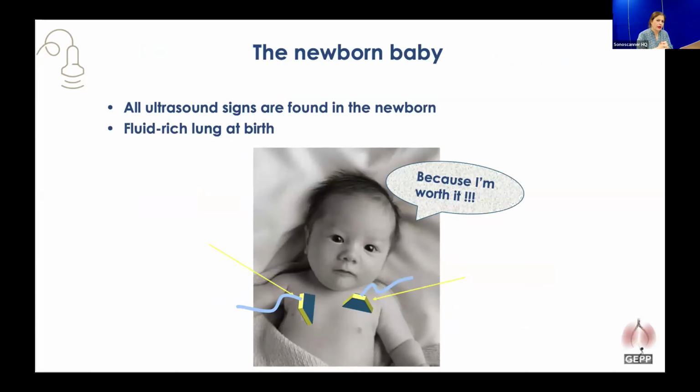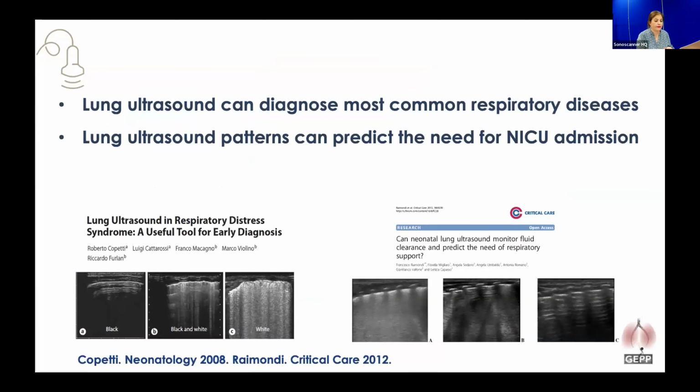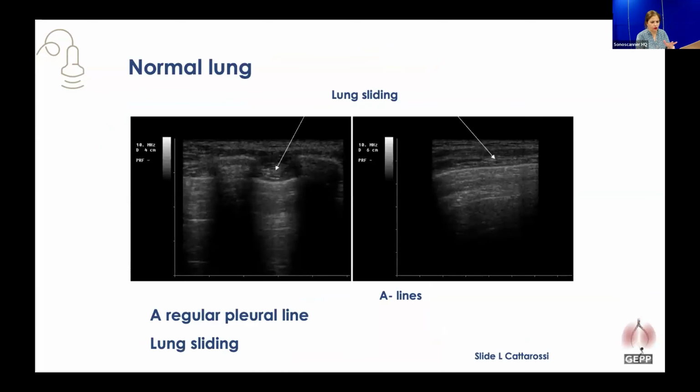Now gets to the topic. How do we translate all this to our neonatal reality? Our questions are a bit different, right? Is it RDS? Is it TTN? Do I need to leave the baby on CPAP? Should I give surfactants? Should I transfer the baby? These are the questions we ask. What we know today is that lung ultrasound can diagnose most common respiratory diseases, and the patterns can predict the need for NICU admission, for surfactant administration, and so forth.